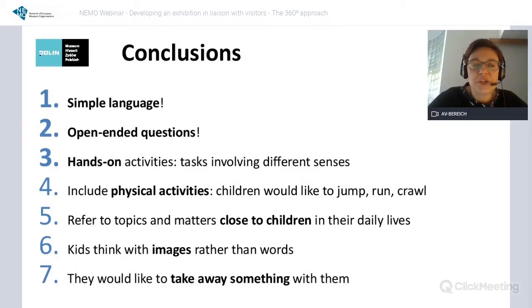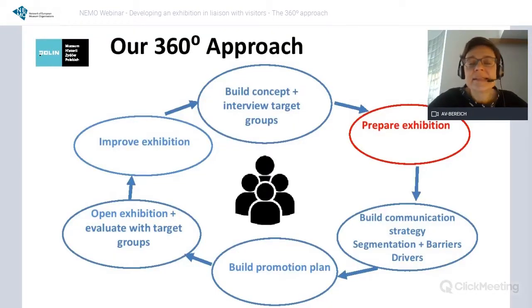So we realized that we should use simple language, open-ended questions, hands-on activities, tasks involving different senses, and also physical activities, because children would like to jump, run, and crawl. And also, let's use images rather than words. And the kids would like to take away something with them. So let's go to the stage of preparing the exhibition itself.